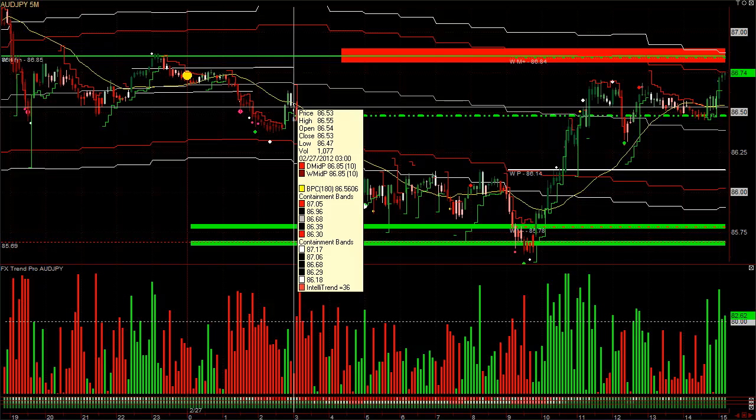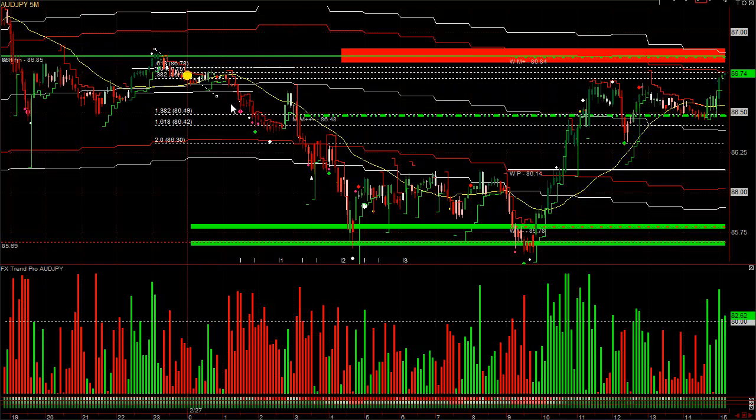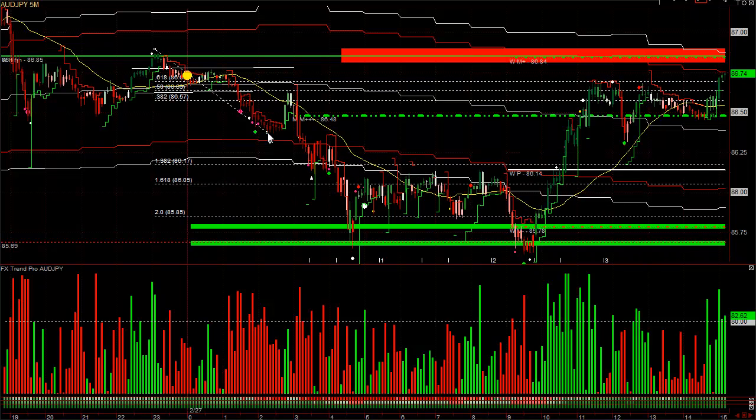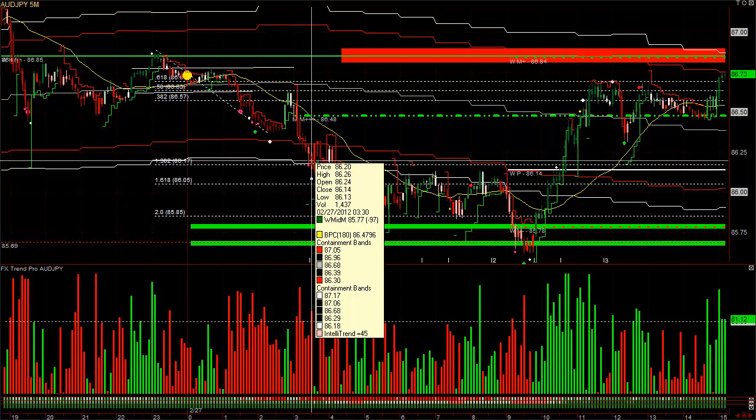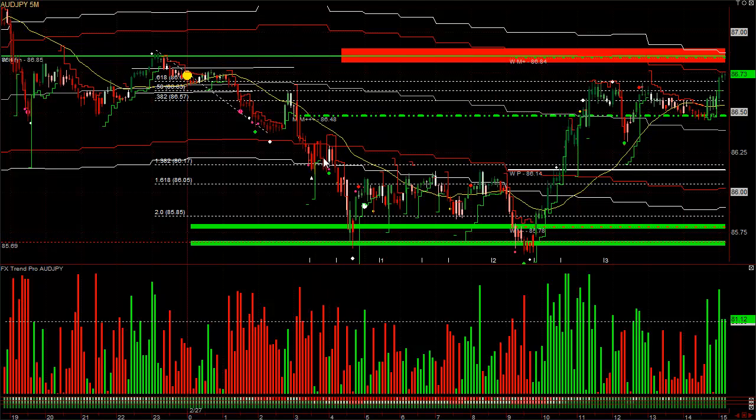But on this pullback, you would have gone short maybe once it breaks these lows here at 53. You always want to draw your fibs on the last wave. And it came down to the lower containment band at 1.382 and kind of went sideways and got you out of your trade here at 20. You would have been short somewhere up at 52 for a nice 30 pip win.